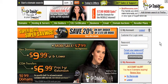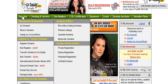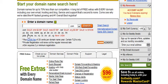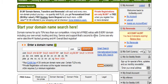Once you're here, all you have to do is sign up for a free account. Once you're signed in, you'll see a screen something like this. And now all you need to do is go and search for an available domain. Just go to Domains and click on it. Here you can do a domain search. Now there are lots of different kinds of domains that you can get, as you can see here. But you are always best to find a .com one if at all possible.